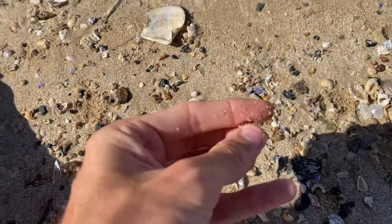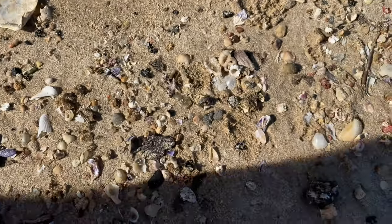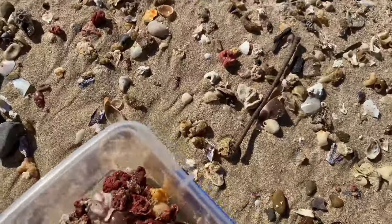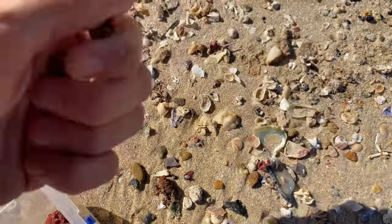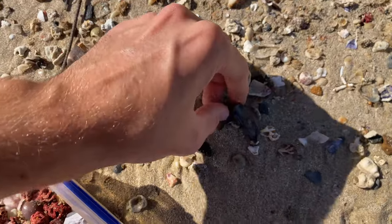Right. A little Mitridae. That's what I call these Aussie Junonia. Micro Juno. Alright, we're coming to the end now. It's been a spectacular search this morning. Got a bunch more red coral fragments. I'd love to see the massive piece all of this came off.